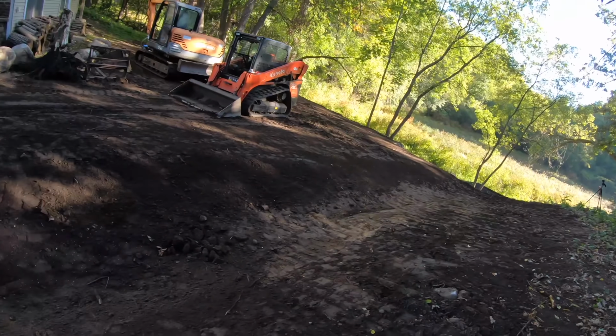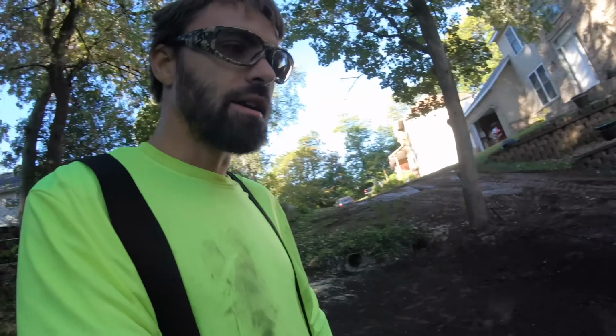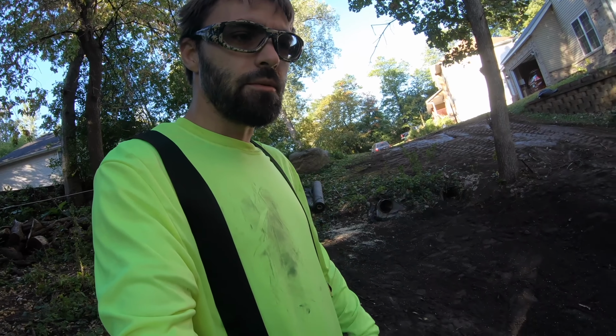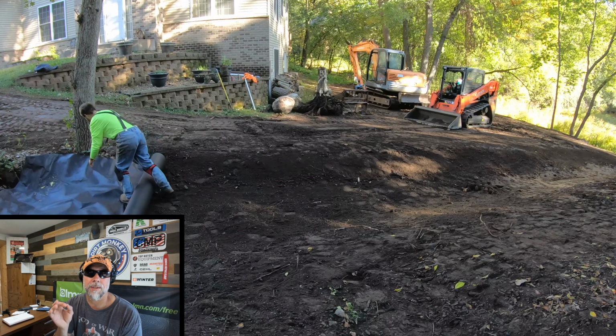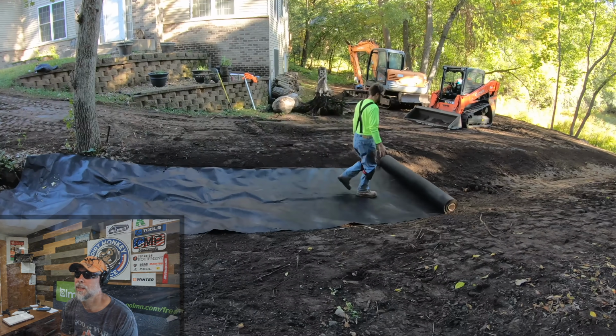Now that we have finished digging out this swale, we're gonna lay out fabric, and then we're waiting on John to get here with, I think, 3-4 inch river rock. And then we're gonna spread that over the fabric that's gonna be laid out. So now this is a permeable, heavy duty woven fabric.